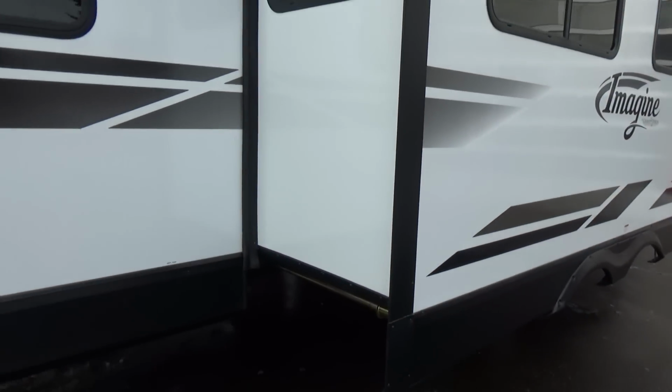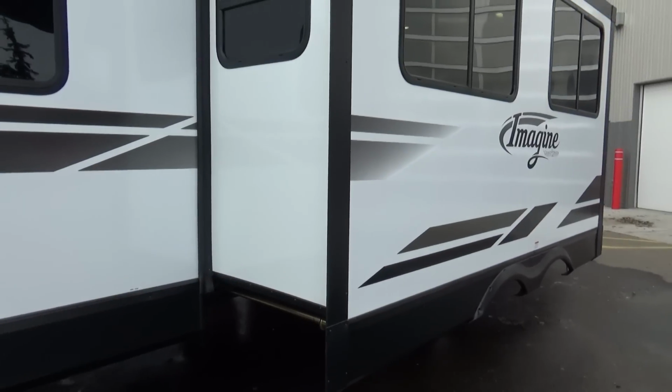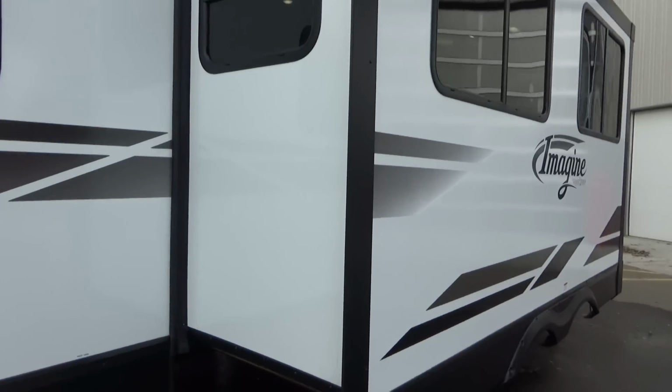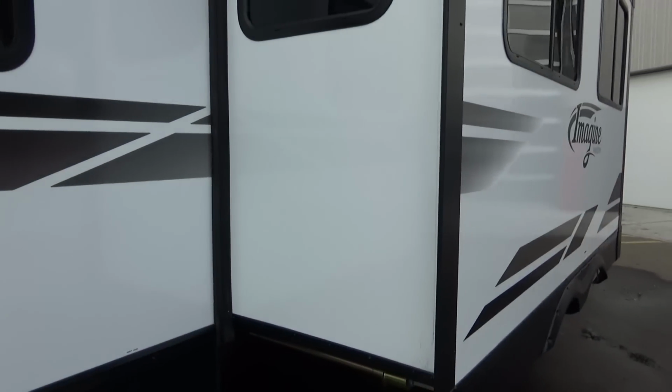The other thing, Grand Design, they laminate every vertical wall panel, which is really good. Their slide boxes are built square because they're fully laminated. Okay, so laminated is like it's built in layers, very strong, very rigid. Block foam insulation helps you have a squarely built trailer.